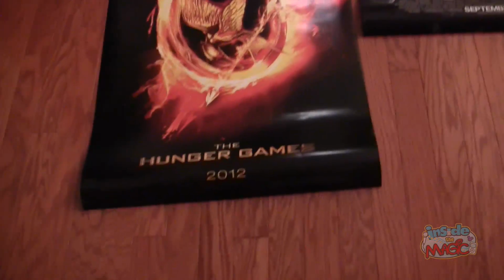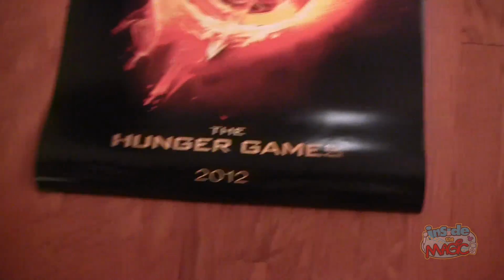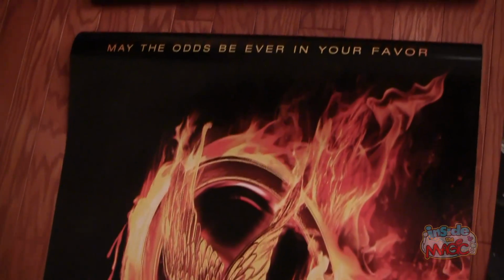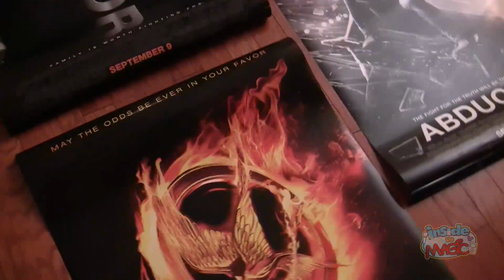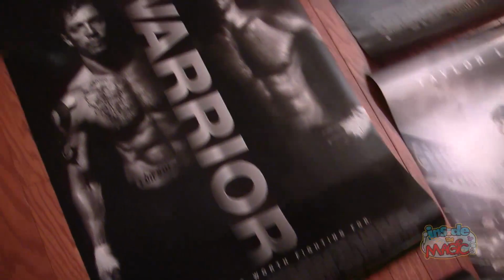This is one of the more exclusive ones that a lot of people were really excited about over in the Lionsgate film area. They were handing out this poster for The Hunger Games, which is the very first poster for the film that's coming out next year based on the very popular book and ultimately book series and probably film series as well.